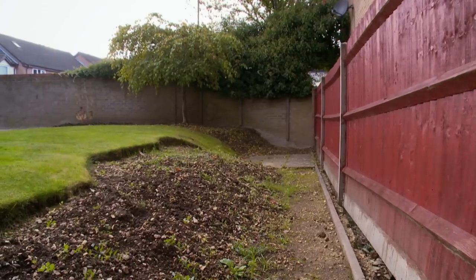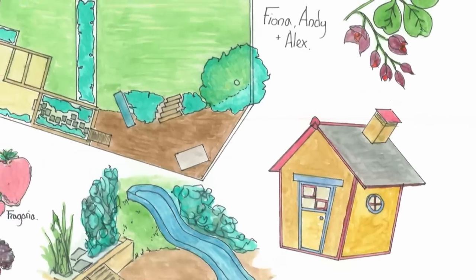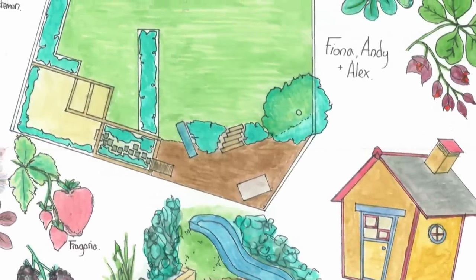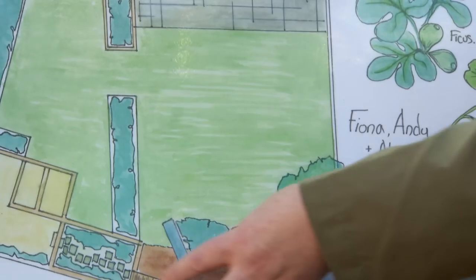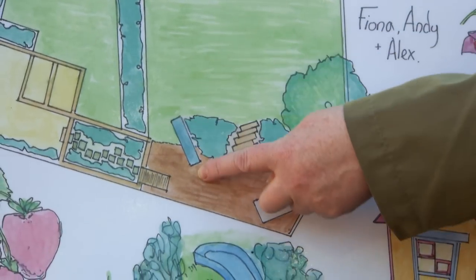With one quarter of the plot dropping by almost a metre, Charlie came up with a plan that put a play area in the ditch, accessed via easy-to-negotiate steps. This is his area down here. So we have a slide going down the slope and put play bark down there with a nice playhouse.